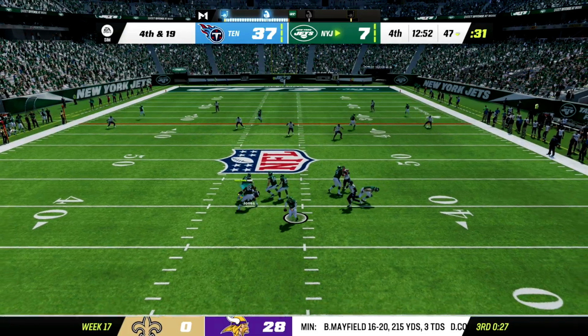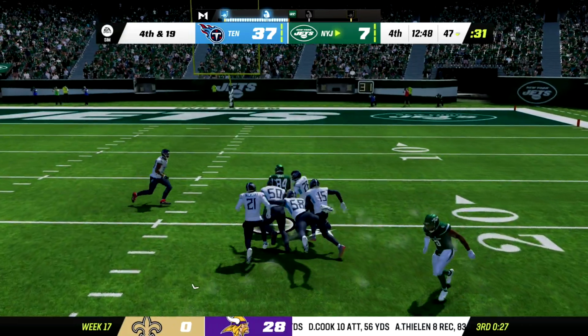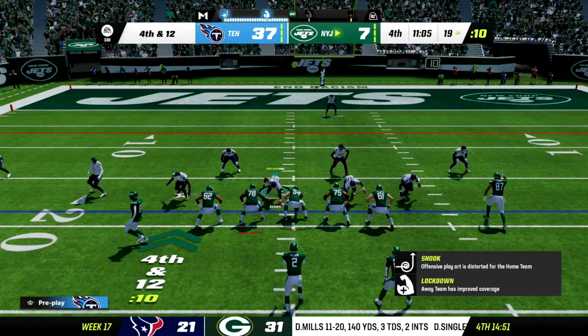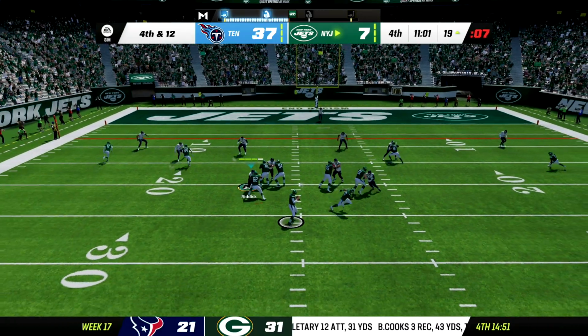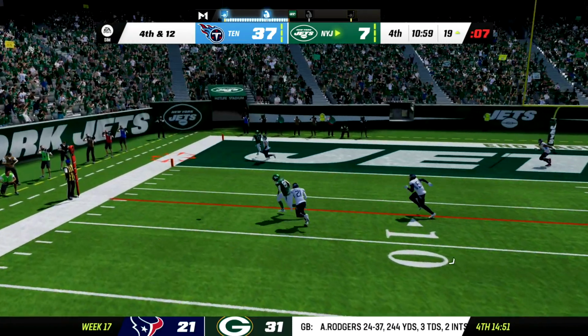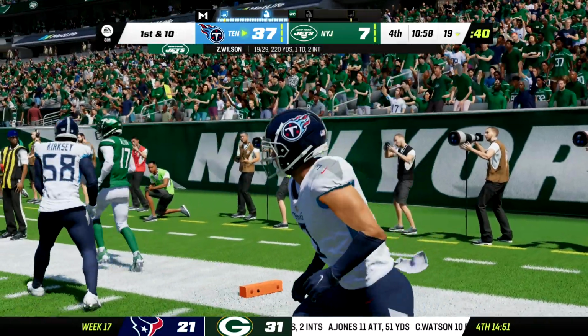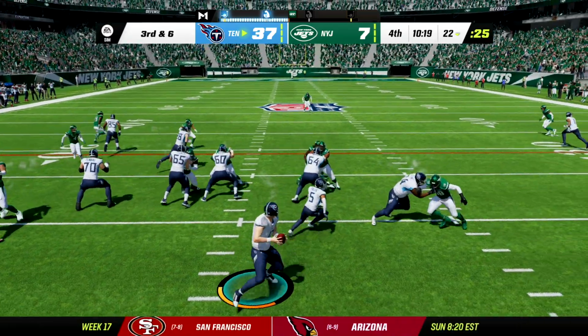4th and 19. Wilson throwing it downfield, and down there they do have an open man. And they get inside the 20. 11 minutes to go in the game. Jets just trying to keep the drive moving. 4th down, off the mark from Zach Wilson. A terrific defensive effort after weeks of poor play.